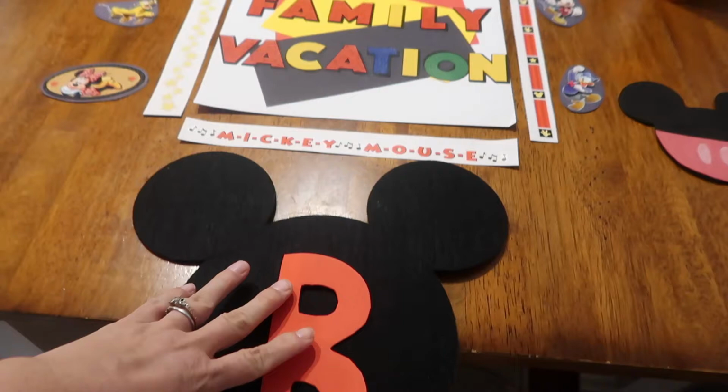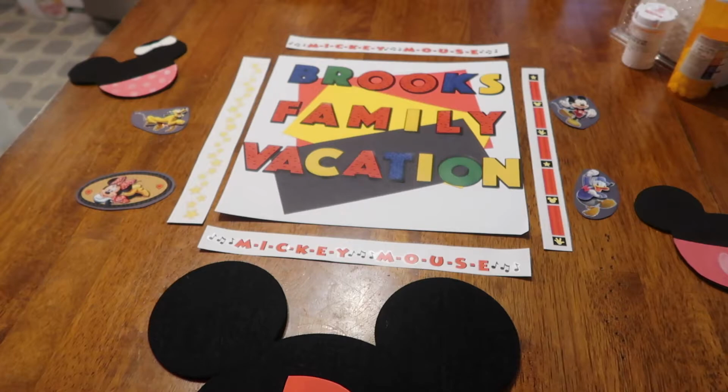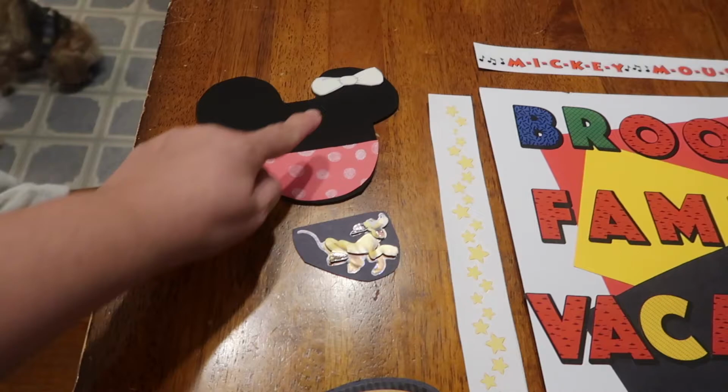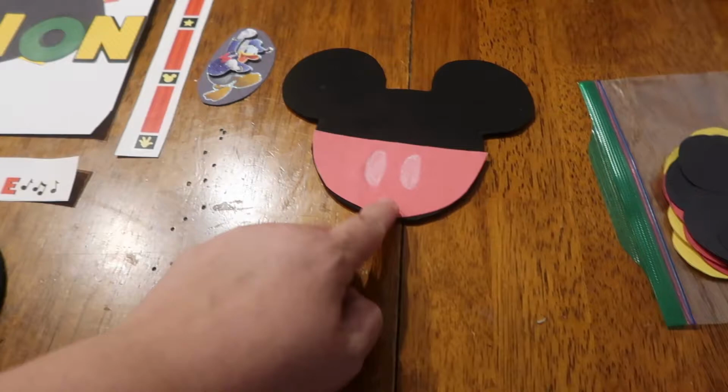So it says Brooks Family Vacation. Oh, I have two stickers I could put over here, 21, in like a Disney font. So I made over here out of like a felt. Emma helped me with the polka dots and she made the cute bow. Shh, quiet. And she helped me over here with the little buttons. And then I just used these stickers.